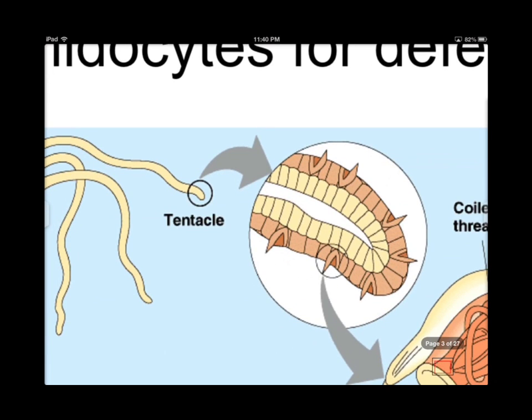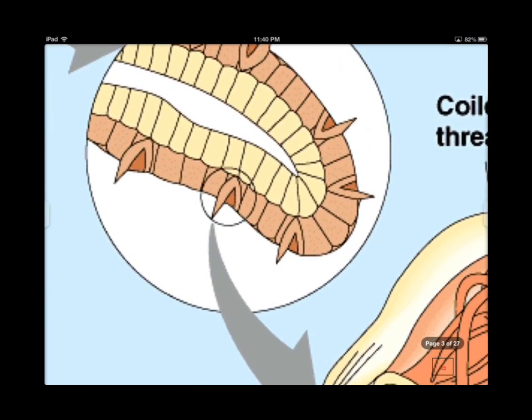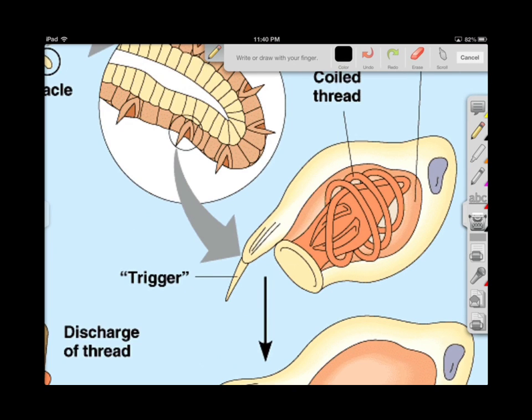So if we look at a tentacle like that and we zoom in on these regions, you see these little barbs here. Those little barbs are triggers, like a hair trigger. If the trigger is touched, water is able to make it in here and it pushes this thing out. What this thing is basically, is like a little harpoon, and it can be steeped in poisons that sting us, injure us, and in some cases can be pretty lethal.